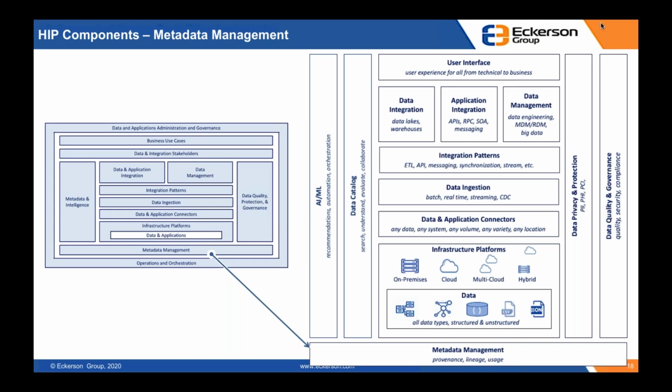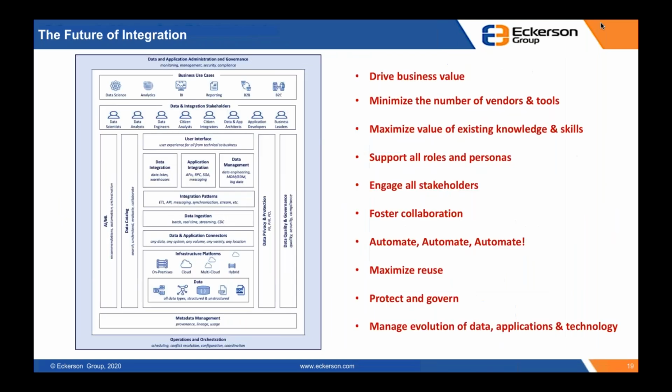Just a brief Informatica mention, and Nassir can pick up on this later, but one of the powerful things that Informatica has done is build an engine that they call Claire, which combines metadata management with artificial intelligence and machine learning that is a shared AI/ML metadata management engine that is used by all of their products. So they are very, very strong in this critical foundation of metadata.